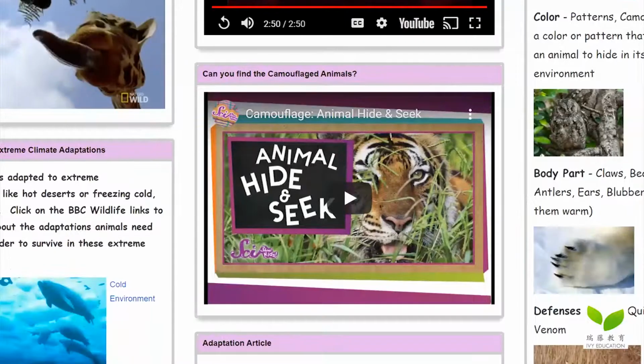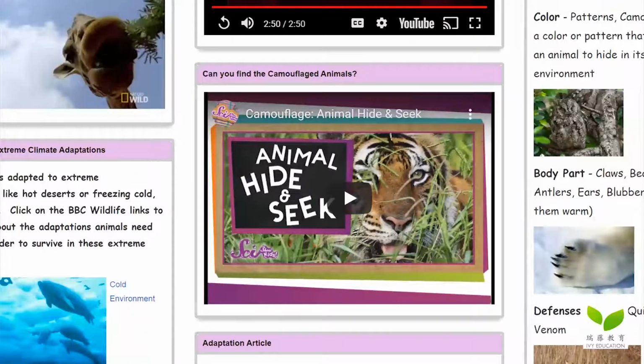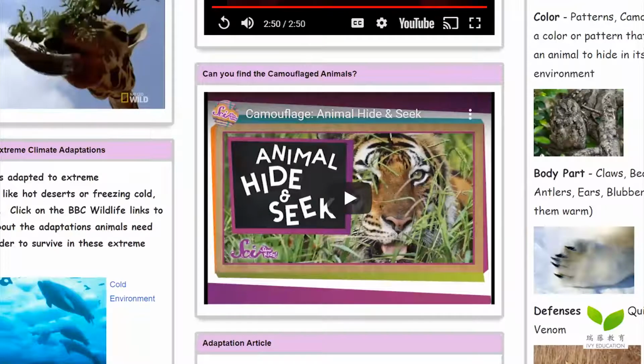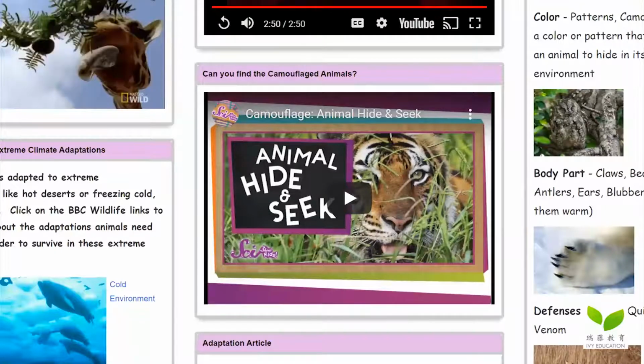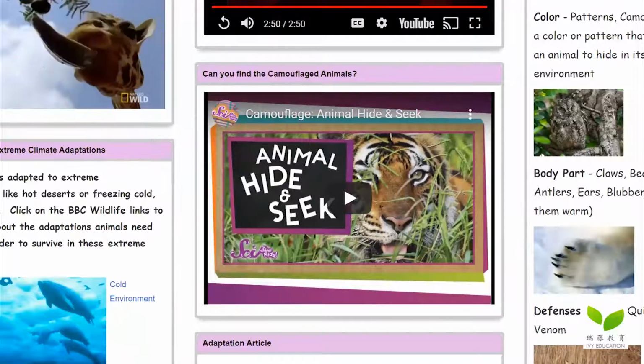It could be a body part. So like in the giraffe, the tongue or the neck. Could be claws, beak, antler, ears, or even in the polar bear's case, like blubber to keep them warm.